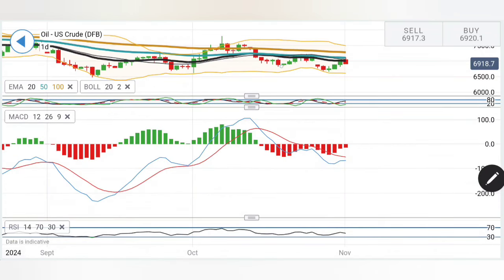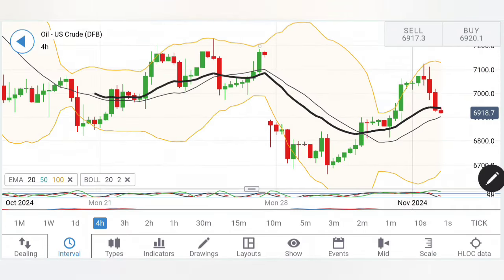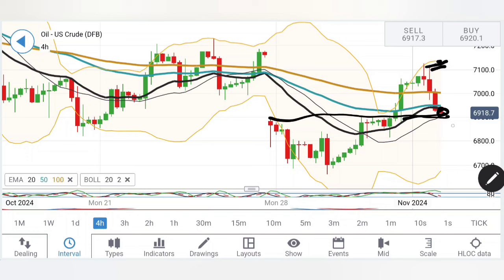Stochastic rising, MACD is bearish trying to converge. RSI has dropped a bit. On the 4-hour charts, after hitting lower highs at 71.3, it has retraced and breached this bullish channel, which is certainly a sign of bearishness. Also look at these two candles forming lower highs. We have seen it crashing sharply and it has come down to the support zone. Now the support zone at 69, see 69, 68.6.